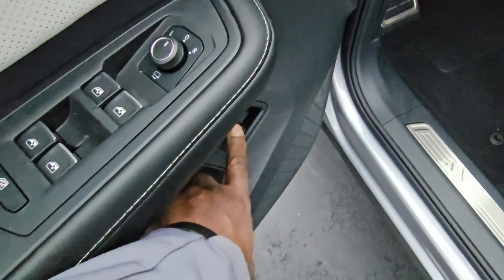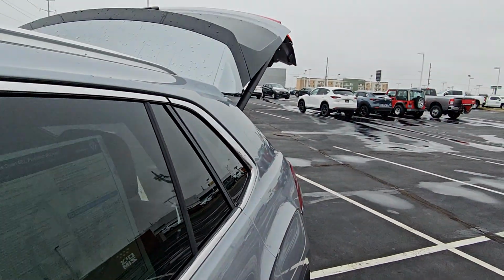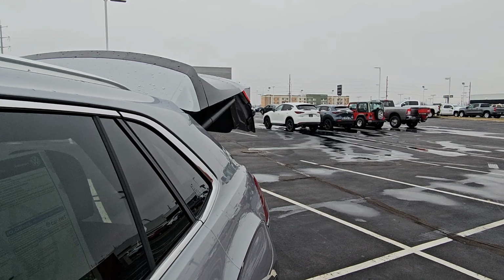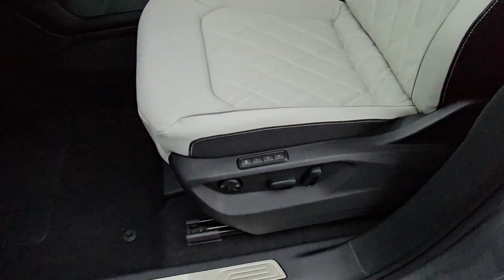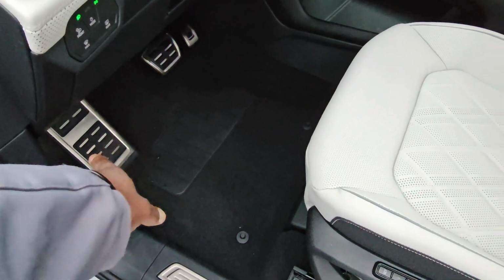Your power lift gate down here. I just lift up on that guy right there. There goes my rear lift gate, and then I can lift up and hold, and I can close that same lift gate as well. Very nice. Stainless steel scuff plate right here. Stainless steel pedal caps down there, including the footrest.